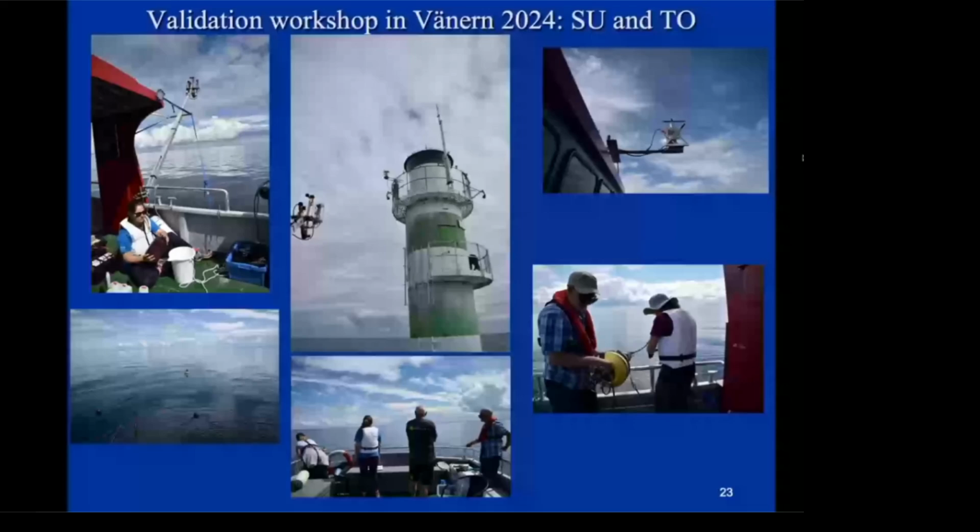Ilma was testing different types of frames because, of course, the boats and ships, the sizes change, and so you need to avoid the shading from the ship. So Ilma is testing these types of deployments. And this is the multispectral radiometer we have been using. This is also multispectral, but these are hyperspectral.